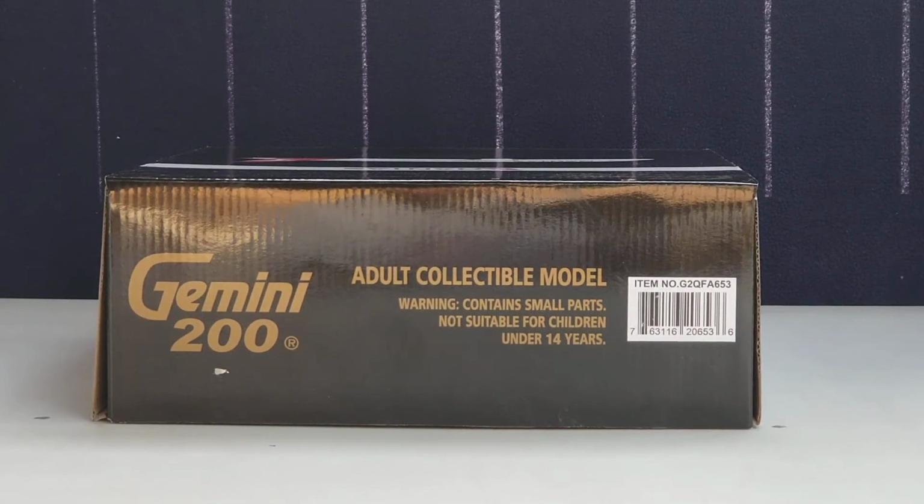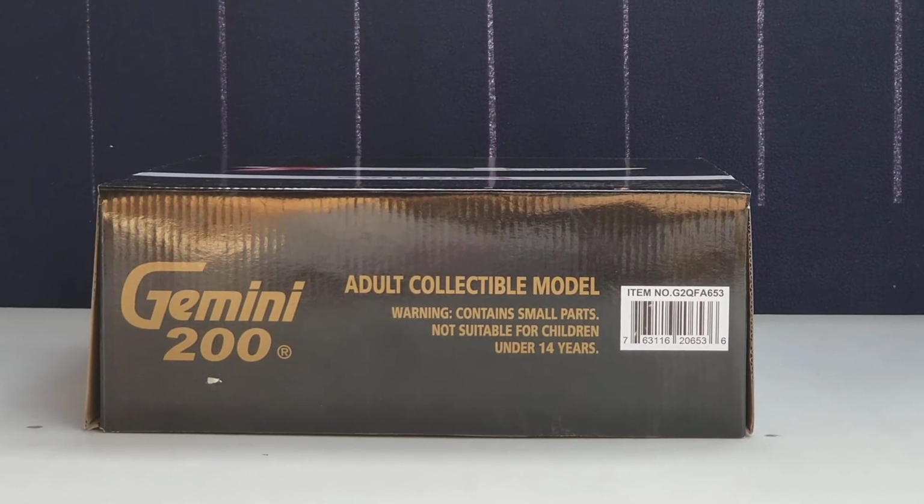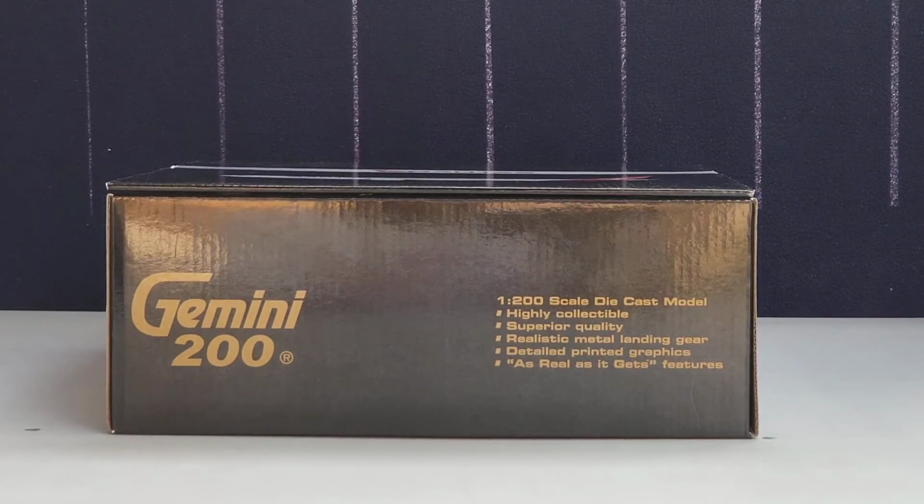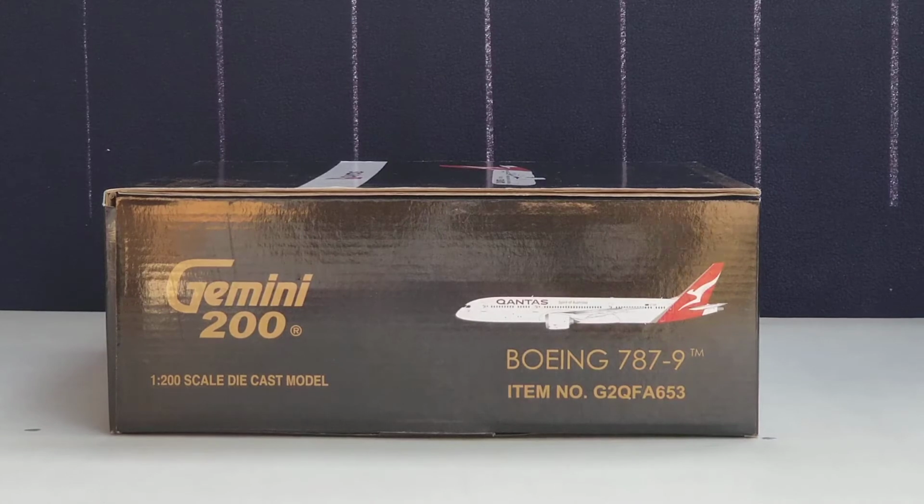Now you're looking at the top of the box where you see all the information right there, as well as the bottom of the box. You see the information there at the bottom of the box as well.